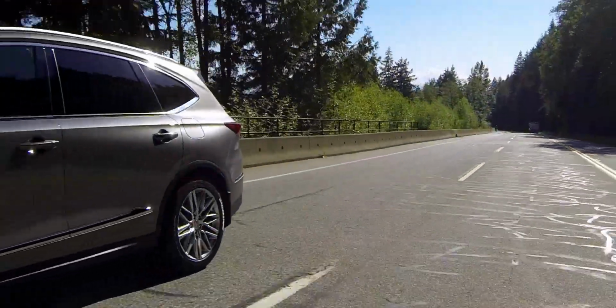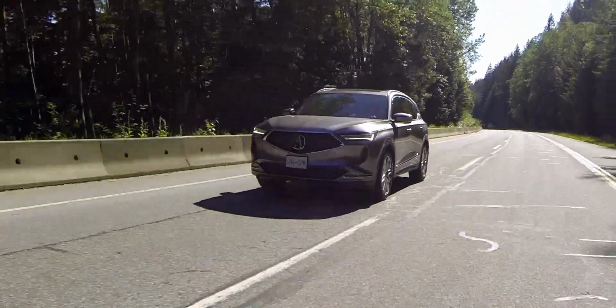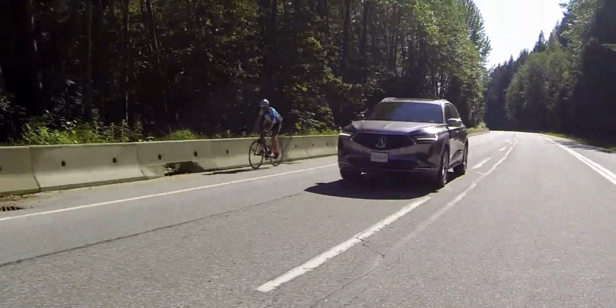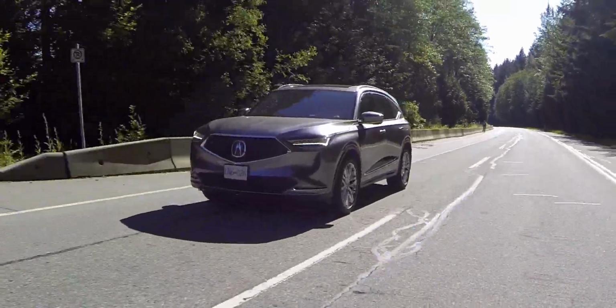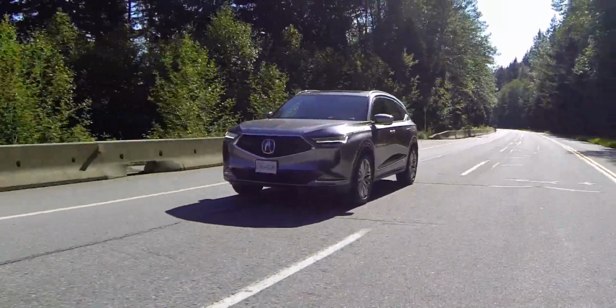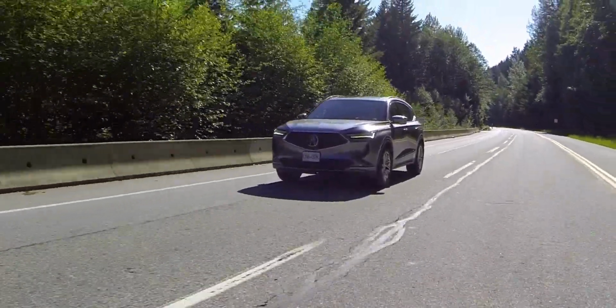The 2022 Acura MDX is equipped with standard adaptive dampers regardless of trim level. The dampers are very well tuned to provide a smooth and comfortable ride. Even when you switch the drive mode to Sport, the dampers are still soft enough to absorb big bumps without transferring the shunts into the cabin.